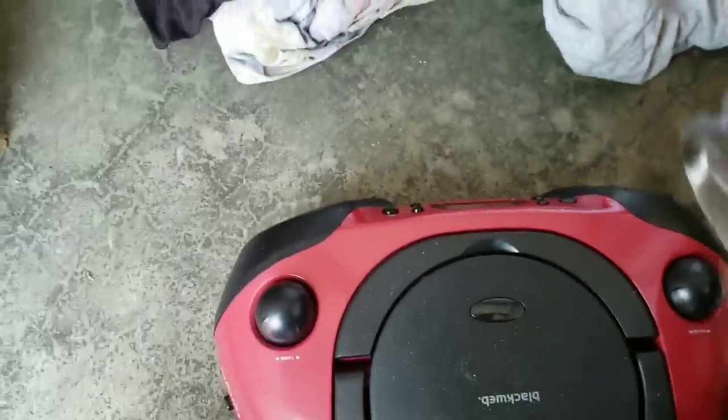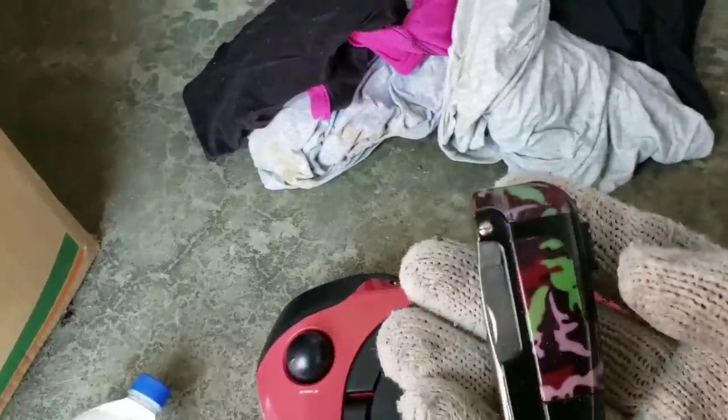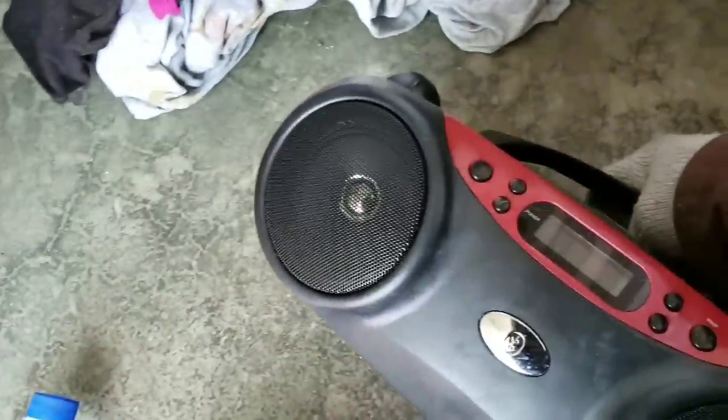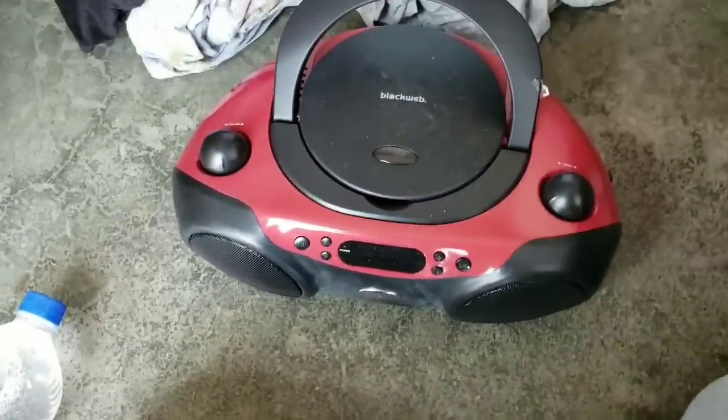What do we got? We got some clothing. Got brand new water. I'm going to set that aside. Lively lemon. I'm going to set that aside because I might need that, because I didn't have anything to eat yet. It's almost 12:30. Or anything to drink this morning. And we got a black web. This looks like Bluetooth CD player radio.